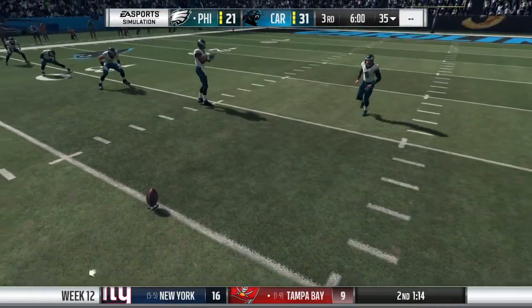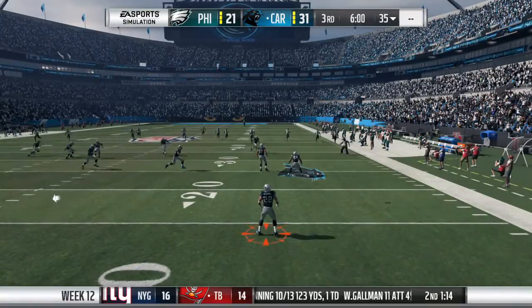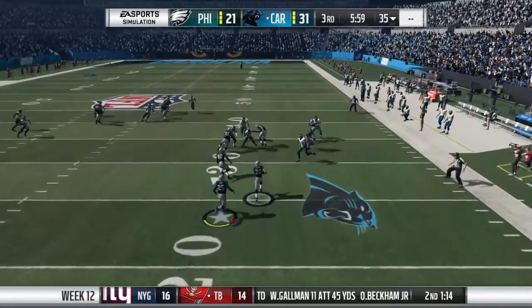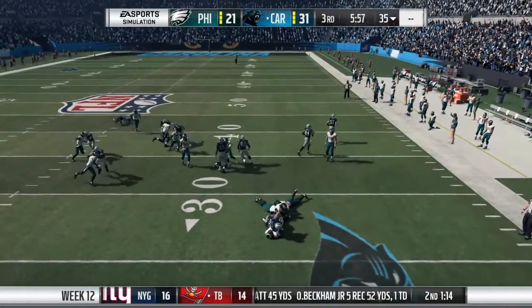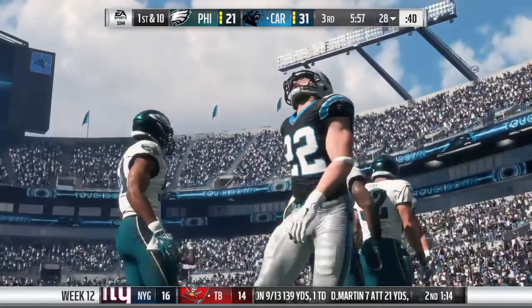Both teams appear ready for the fight ahead, and we resume action here in quarter number 3. It's a short kick, taking it to 15. And he'll take it past the 25 and up to the 28-yard line.